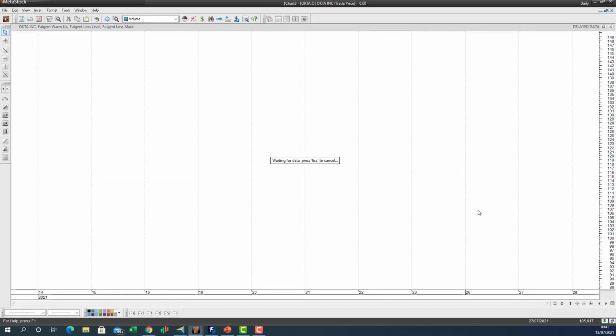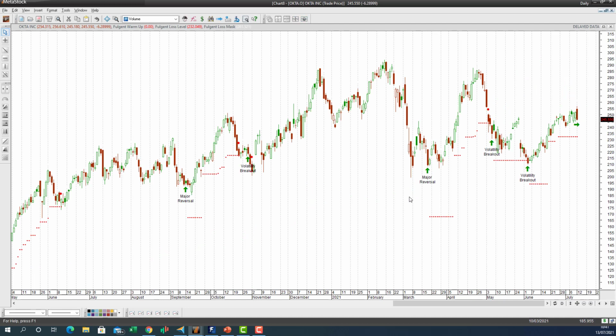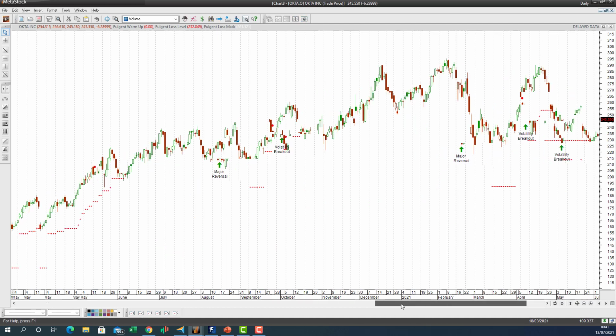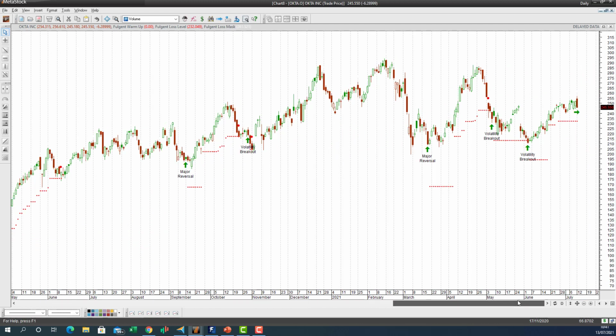Okta, OKTA, another great one. Look at these fantastic trades. The AI major market reversal, huge move up, caught that, another move up, caught that, major market reversals and volatility breakouts.